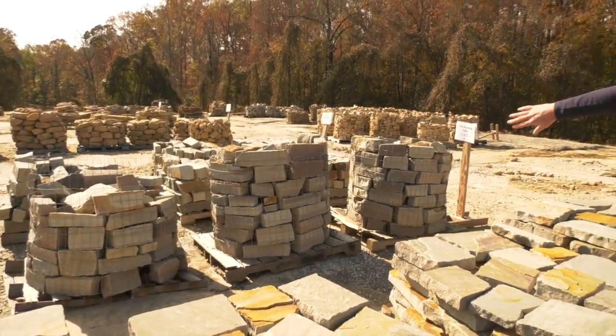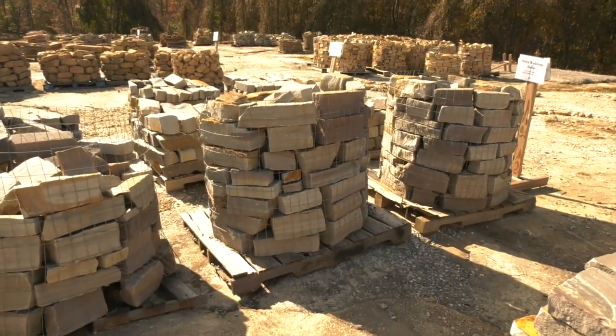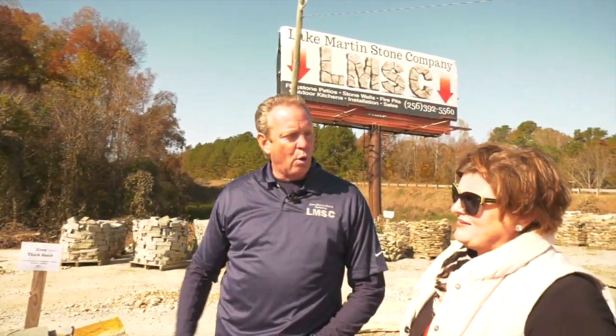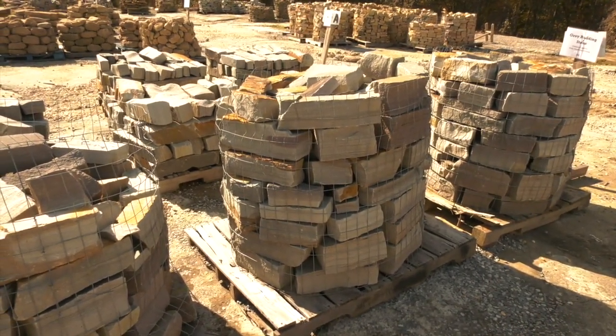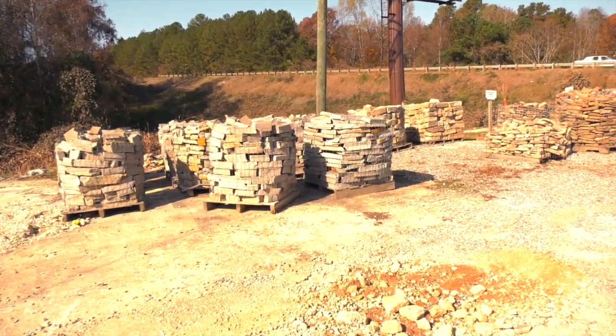And as you can see, if you look in the cage, how they sit on each other, and those are cut, so those are easy to dry stack. So on your homes, or columns on your homes, or decorative retaining walls, that's a really neat stone to use. Simple to do. It doesn't take a lot of chipping. So there's different stones for different situations.